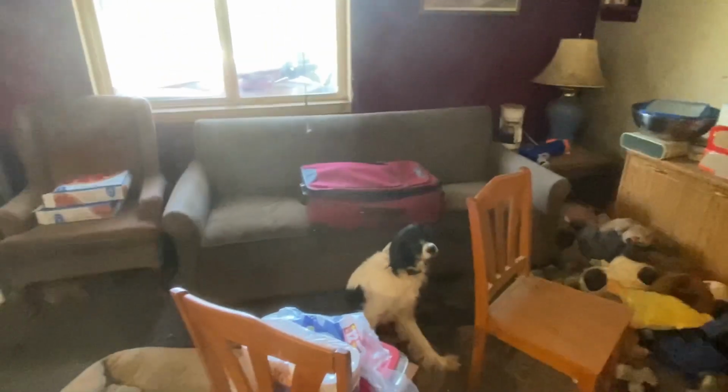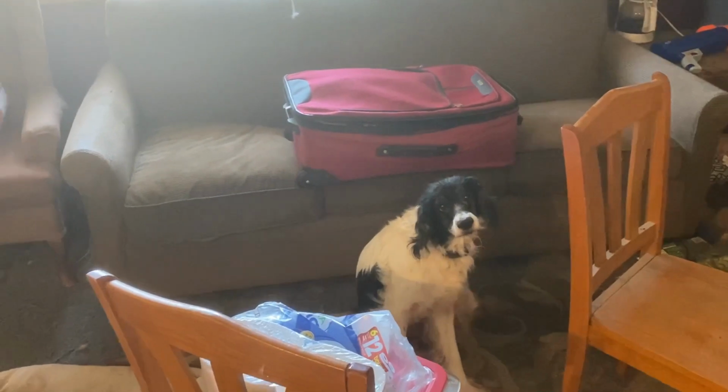looking around, I was thinking about doing something with all the little toys that Kekoa has there. I don't know. There's my suitcase getting ready for the Philippines. There's Kekoa. He's a good boy. Yeah, good doggy.